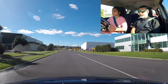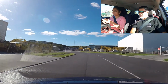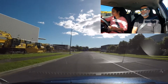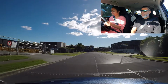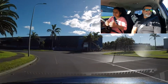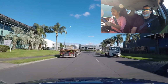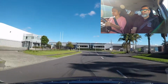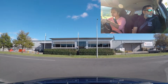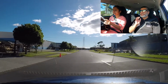Is it okay if we turn off the AC? Turn it off. Yeah. Might get a bit warm. Should we wind the window down a little bit then? There we go. At the end of the road, turn right. At the next intersection, straight through.